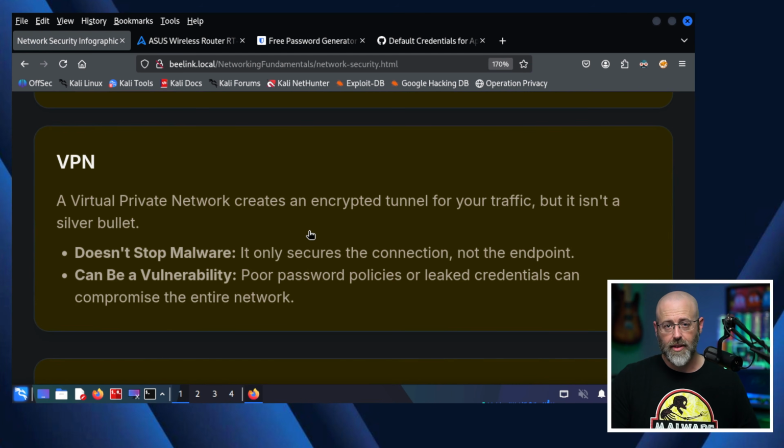VPNs, another great piece of technology in and of itself, have some security wrapped around them because you are creating an encrypted tunnel across the internet. So if I have to move traffic across the internet or in any place I do not trust, maybe I'm in a hotel on their Wi-Fi, at a Starbucks, at a McDonald's, whatever the case is, I want to connect to my VPN because now all the traffic that I'm working with is encrypted no matter what. And that's the kind of nice thing about it.